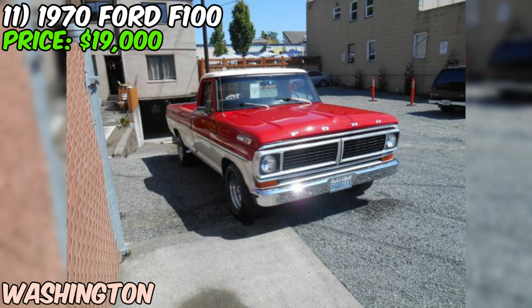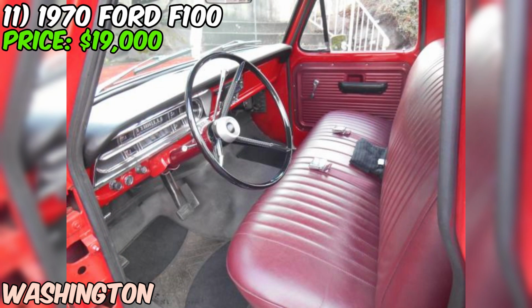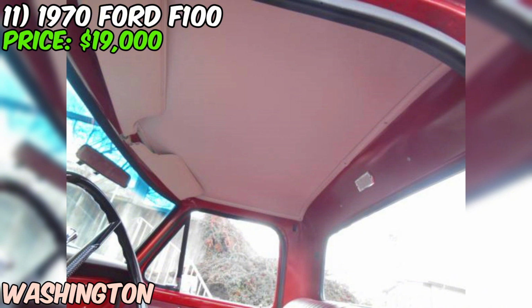11. Let's talk about this 1970 Ford F100 that's listed for $19,000, and I've got to be completely honest with you. This listing leaves us with a lot of questions. What we know is that it's powered by a 360 V8 with an automatic transmission, and the sellers owned it for 30 years, which is actually a pretty good sign of long-term care. They mention it has a new engine with only about 6,000 miles on it, new interior, and new tires.